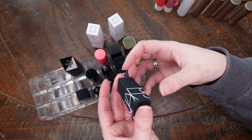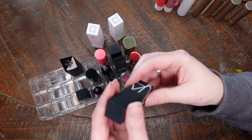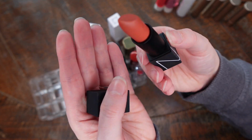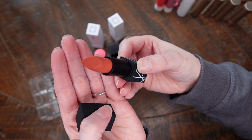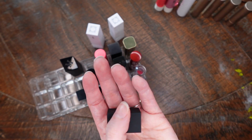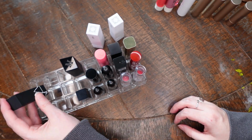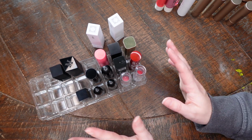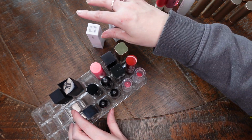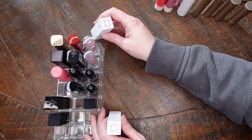All right. Lastly, we have from NARS. This is a sample size or a deluxe travel size in Orgasm, because of course it is. And this one, that sparkles. Yeah, that's sparkly. I've never used this, guys. I've never used this, and it still looks great. Still smells fine, so I am keeping that. Wow, that is a lot more intense than I thought it was going to be. I'm honestly kind of sad about this. I'm not joking. I'm really, really sad about this.